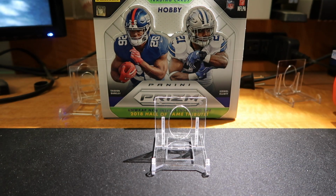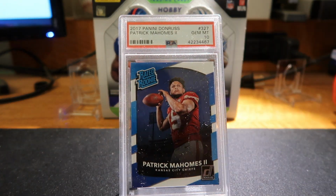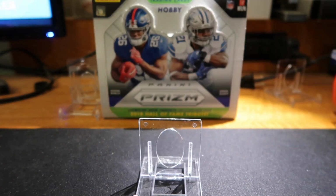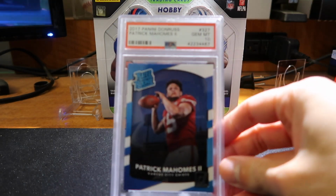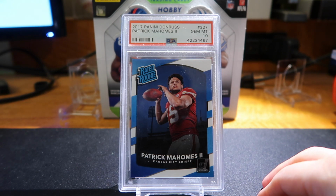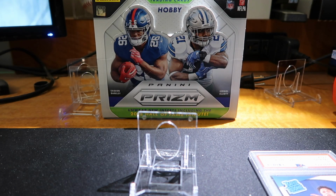So it looks like off the top I'm doing well. We got a Patrick Mahomes Donruss. I'll probably have to wipe that off here. There we go. Patrick Mahomes Donruss rookie. So Gem Mint 10. Very nice right out of the box. So it looks like I'm at least somewhat competent in what I'm trying to do.